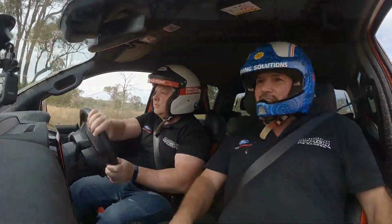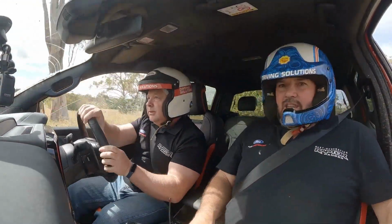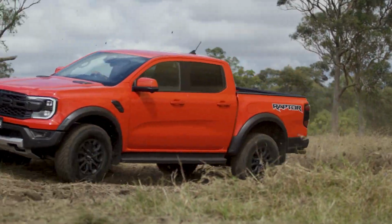Now smooth. That's it. Keep it going this time. Now a little brake. Braking. Not too much steering. Now smooth with the acceleration. Keep looking. Now building it up. Keep it going now.